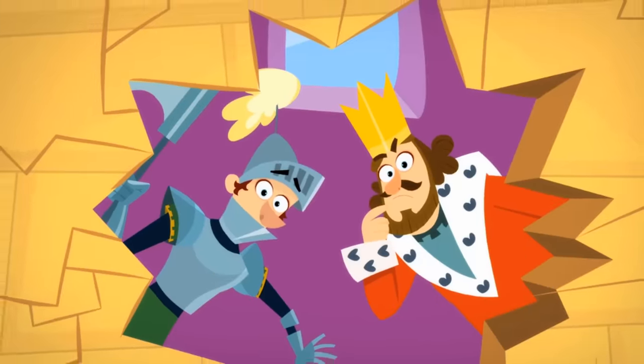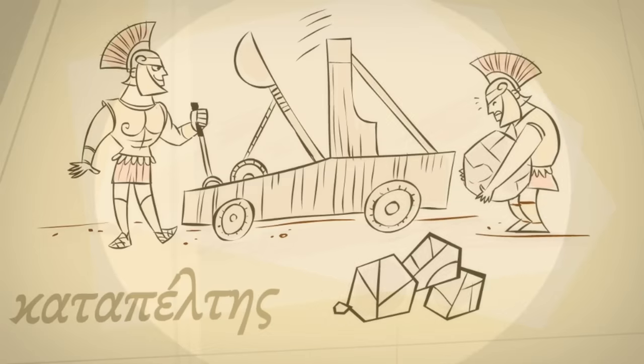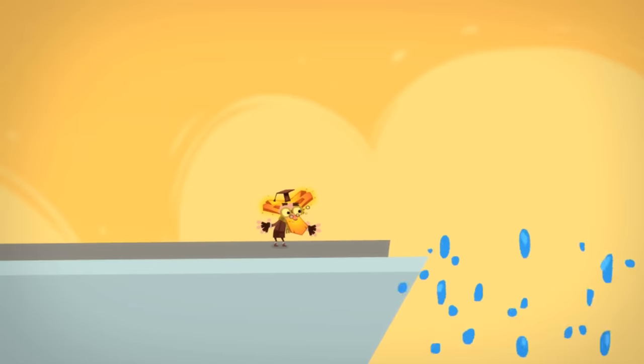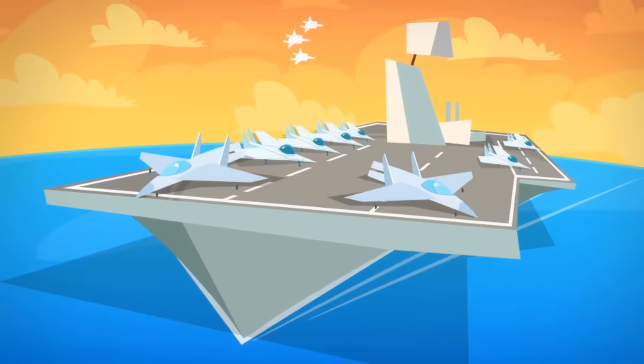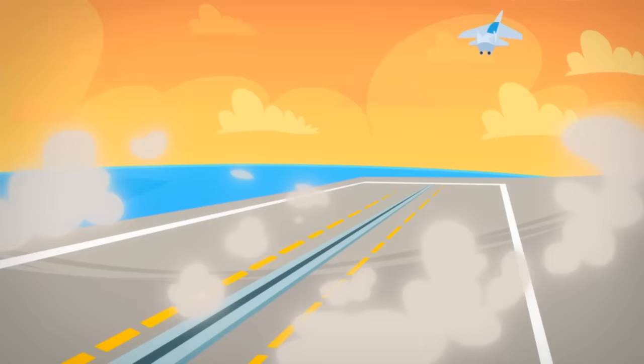The catapult was invented in ancient times, but people still use them today. Only now, instead of launching stones, catapults are used to launch jet airplanes. You see, the runway on an aircraft carrier is quite short, so catapults are used to help the planes move fast enough to take off.